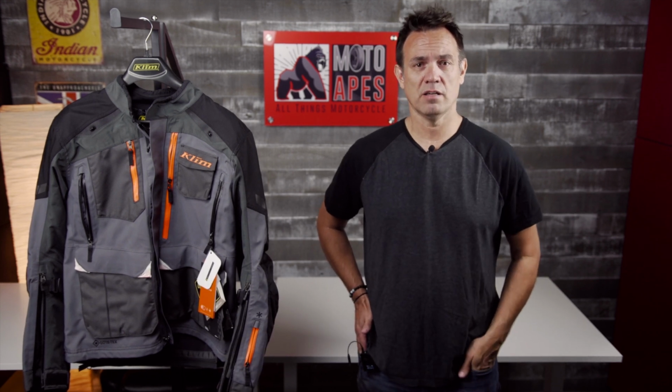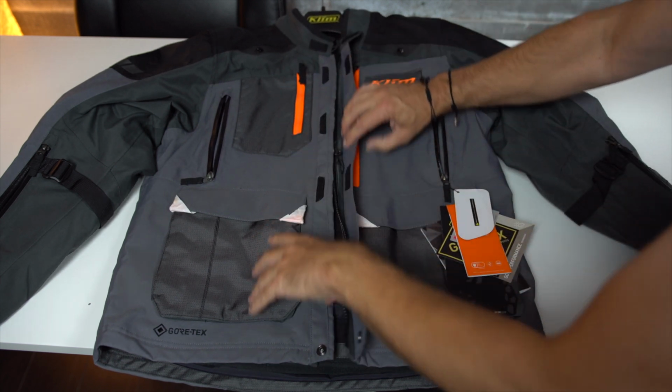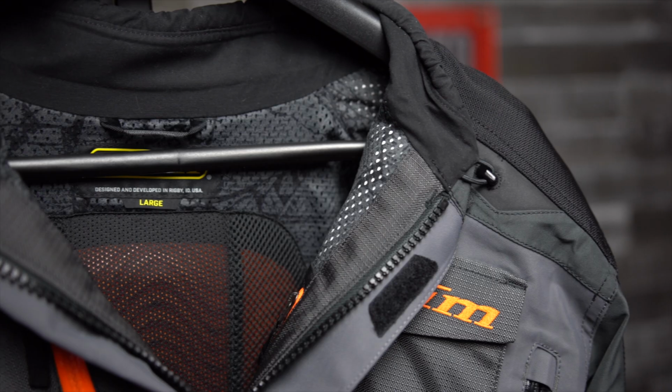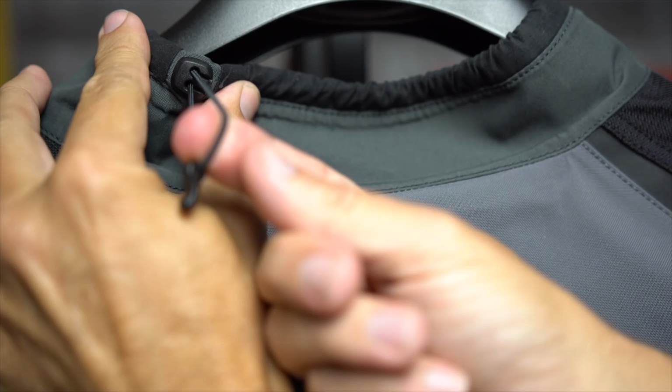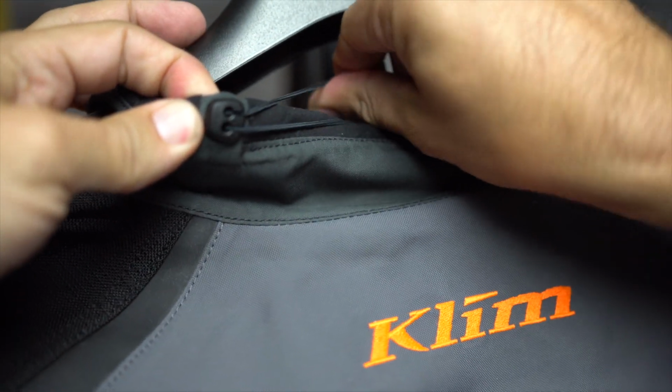Love the double-headed front zipper. If you need more air on the trails, these are great. Also, the jacket has Klim's collar tab back system, a cinchable collar that is definitely going to come in handy in the rain. Speaking of zippers, all YKK throughout.